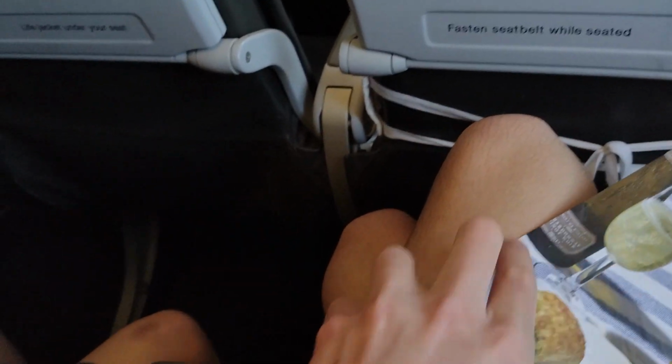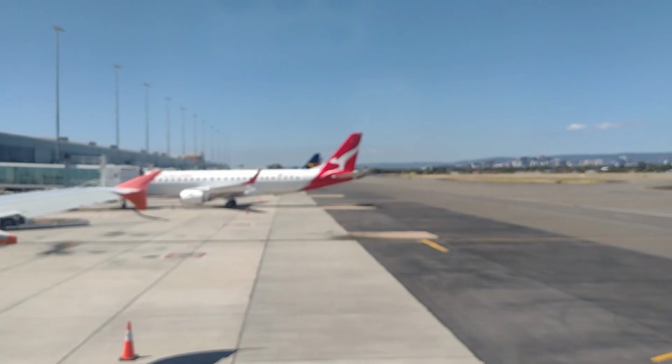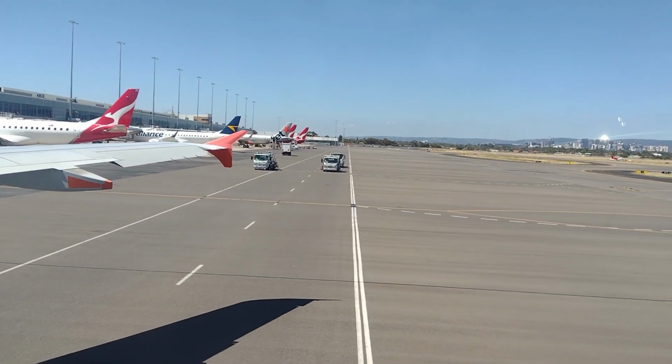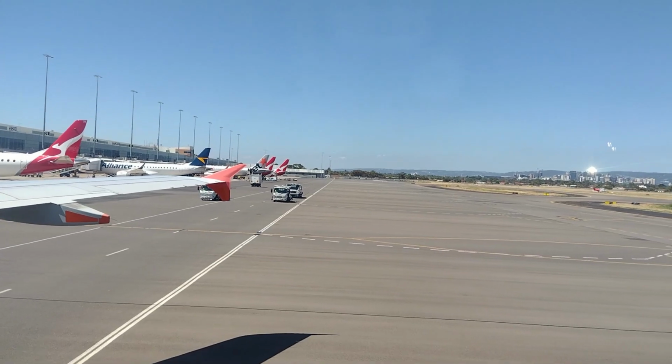Okay. Now, the seats actually look bigger than the other plane did. And they're leather, which is nice. And you see the tray table here. And you can watch out the window. And you can see the planes in Adelaide in the distance down there. And we are reversing out. Oh, the sun's glaring off the skyscrapers in the city.